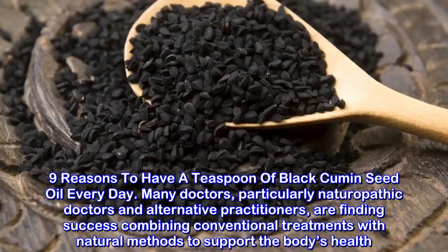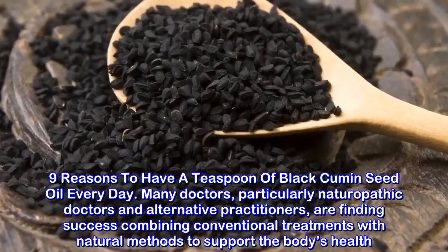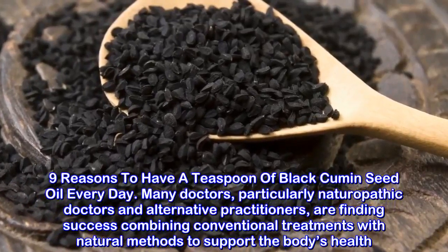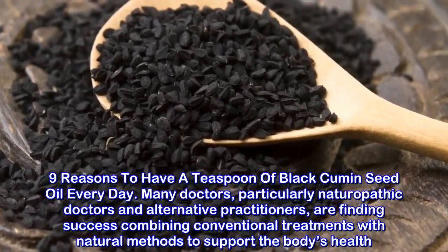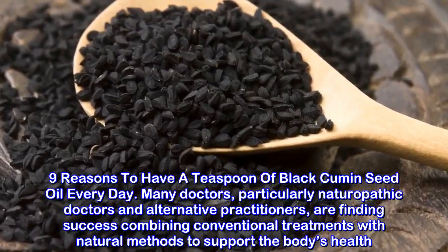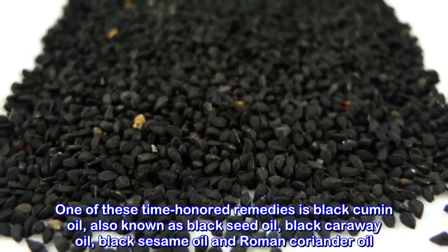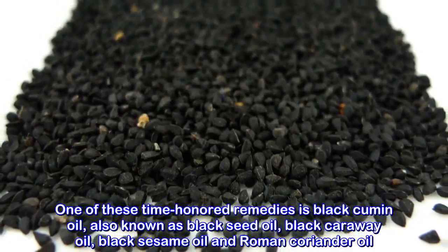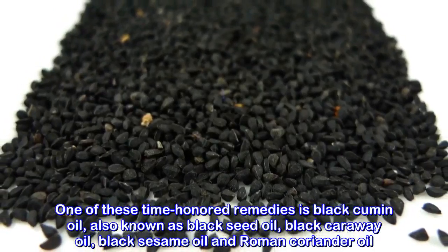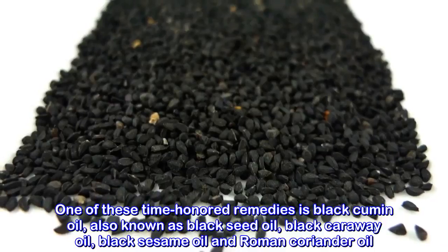9 Reasons to Have a Teaspoon of Black Cumin Seed Oil Every Day. Many doctors, particularly naturopathic doctors and alternative practitioners, are finding success combining conventional treatments with natural methods to support the body's health. One of these time-honored remedies is black cumin oil, also known as black seed oil, black caraway oil, black sesame oil, and Roman coriander oil.